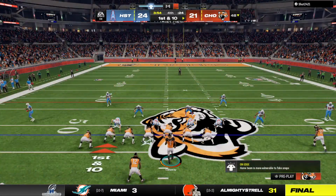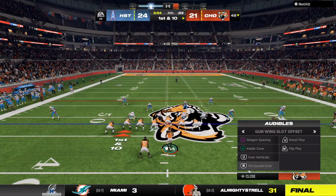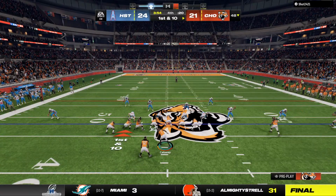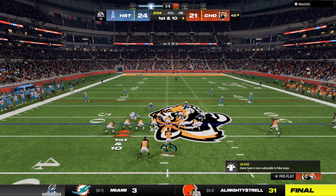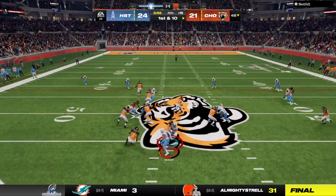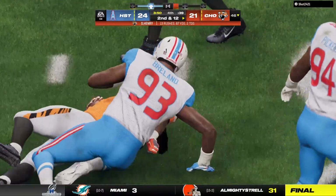The offense back out there at the line, ready for their next drive. A field goal would tie the game. A touchdown, of course, gives them the lead. Boy, the drama intensifying on every single play with a Super Bowl berth on the line.